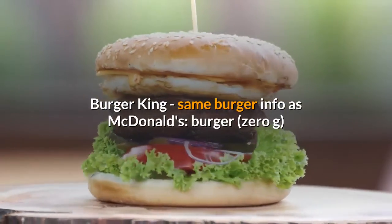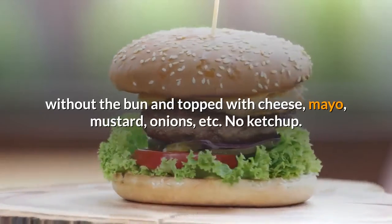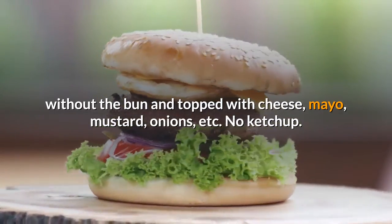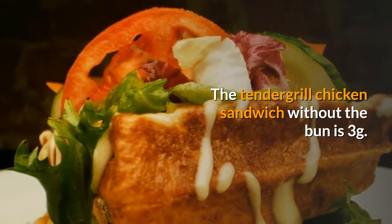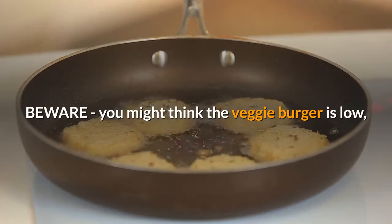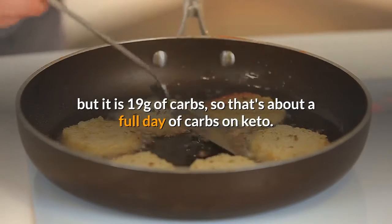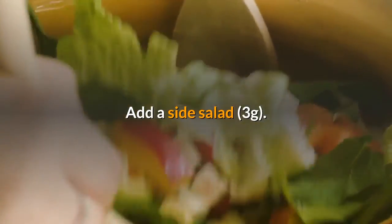Burger King: same burger info as McDonald's, burger, 0 grams, without the bun and topped with cheese, mayo, mustard, onions, etc. No ketchup. The tender grilled chicken sandwich without the bun is 3 grams. Beware, you might think the veggie burger is low, but it is 19 grams of carbs, so that's about a full day of carbs on keto. Add a side salad, 3 grams.